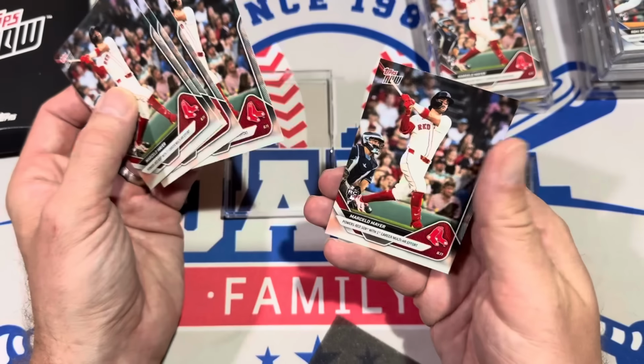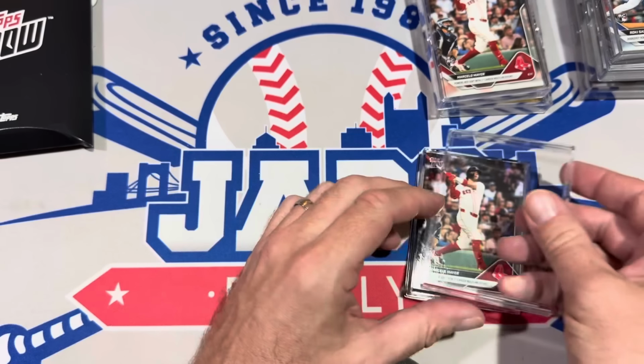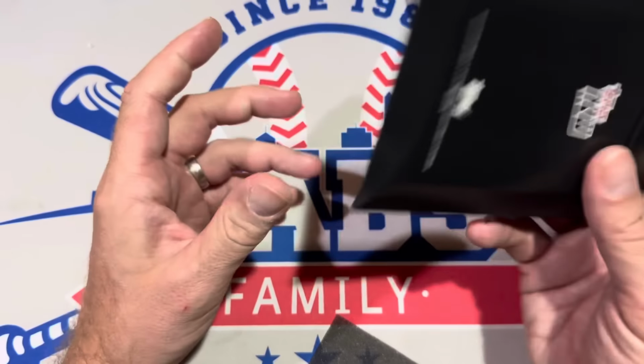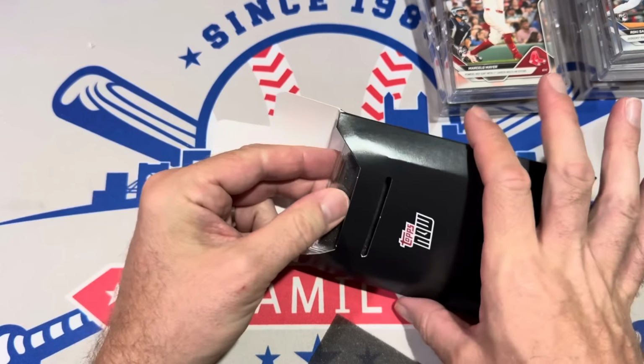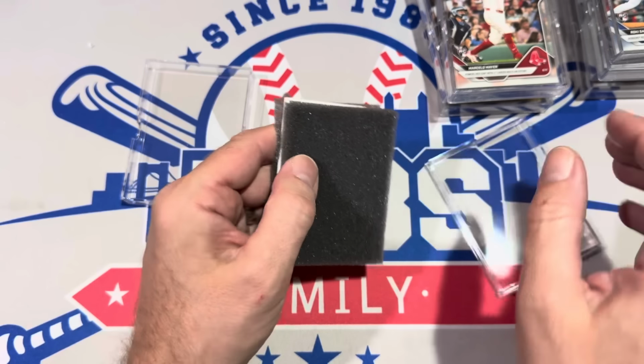We got some more Marcelo Mayers right there. Nothing going on in those. So 15 of those I bought, looks like, with just the base cards. And here we go. Last pack. Thank you very much for watching, everybody. I really appreciate that. Last day of the month here, and it's going to be one more time with Marcelo.